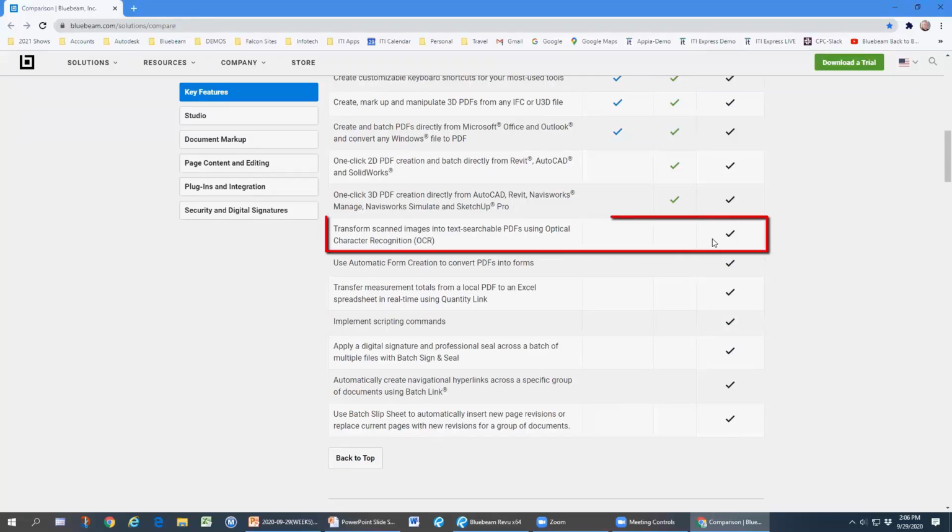One of those is optical character recognition, or OCR. It will take a scanned or poorly created PDF that is not text searchable, and it will convert it so that the text is searchable so that you can perform the tasks that you want to perform with actual text.